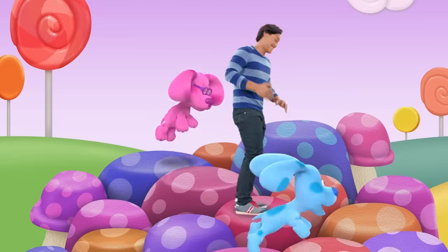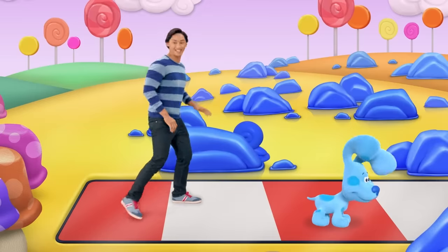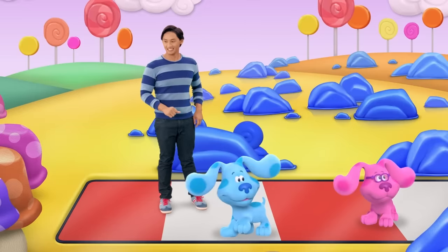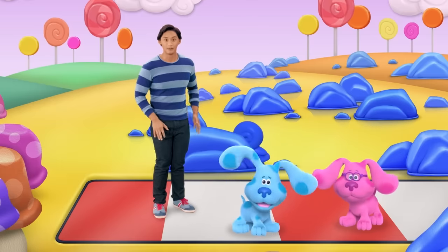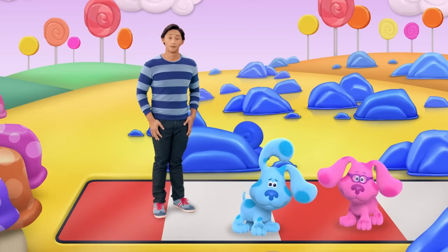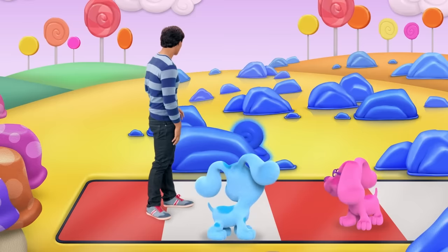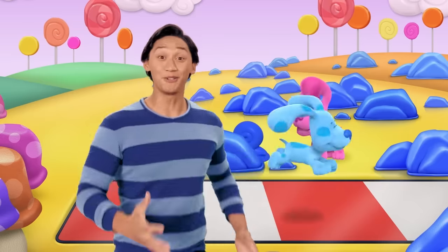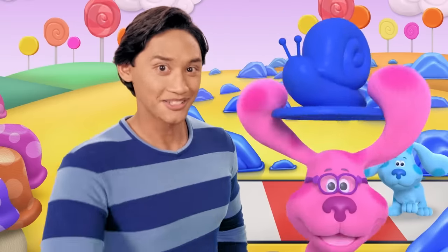Almost there! Okay. So where's the blue snail? There! Behind the rock! There! Oh, yes! We found the blue snail! Impressive seeking. Thanks.